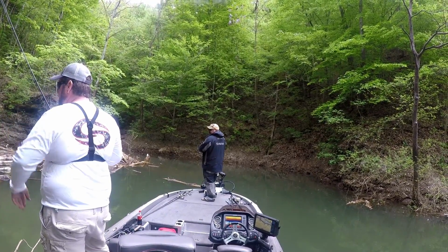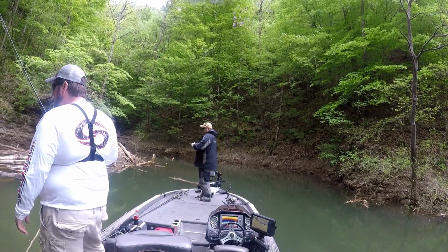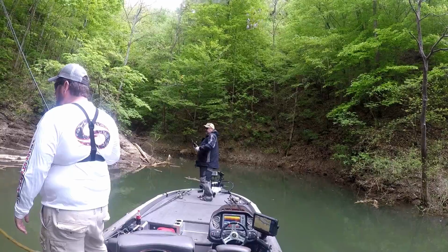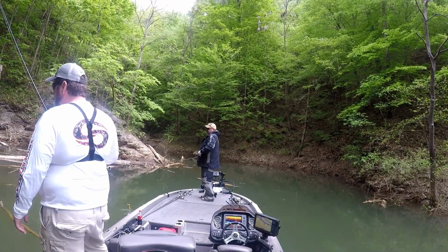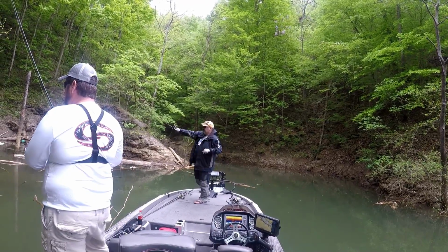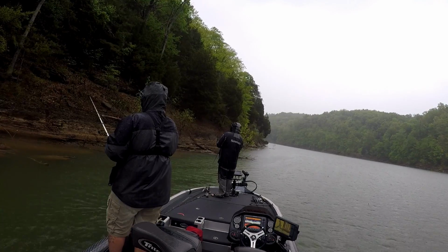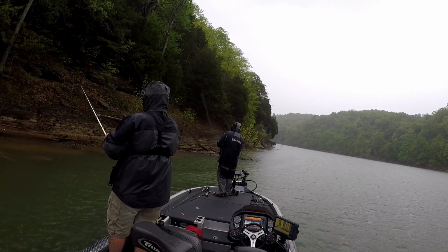So you'll notice we caught a lot of smaller fish, and that's because it was the males that were really coming to the bed, at least in the areas that we were at. As the day went on, as far as weather conditions, day one was nice. It was sunny. We get a front moving in today.